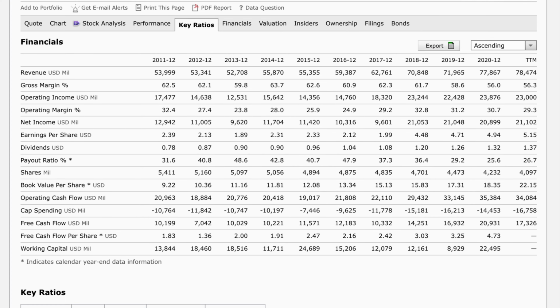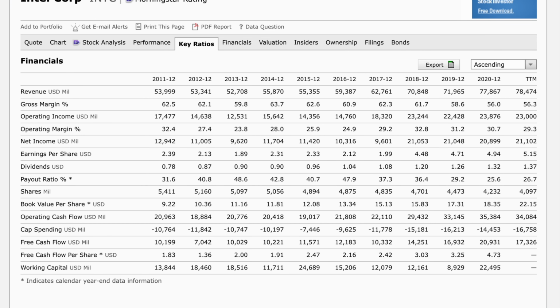Now let's talk about growth. So we like to see that their revenue, earnings, and most importantly, cash flow are generally trending upwards. So let's scroll back up to the top of that same page where we see the financials and key ratios. And we are looking here, here, and here. Important note, earnings are labeled as net income on Morningstar.